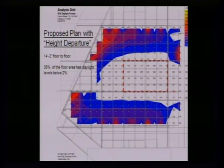So we had to go back to city council and say, we want a height departure for this building. We want to go higher, but not because we want another floor. We don't want more floor area. We just want higher floor to floor, and here's why. The city of Seattle was pretty cool. They said, we're not only going to do this for you, but we're going to enact a living building ordinance for the city and try to encourage 10 other people to do the same thing. So now there's this ordinance in the Seattle building code that allows things like this to happen.